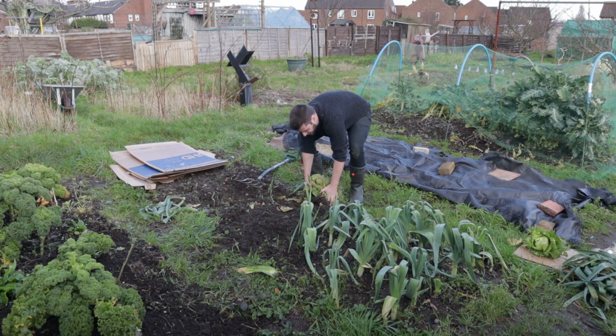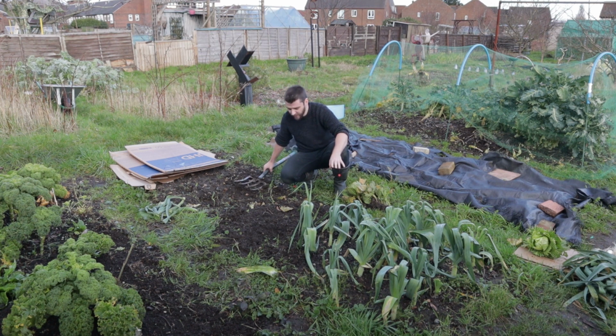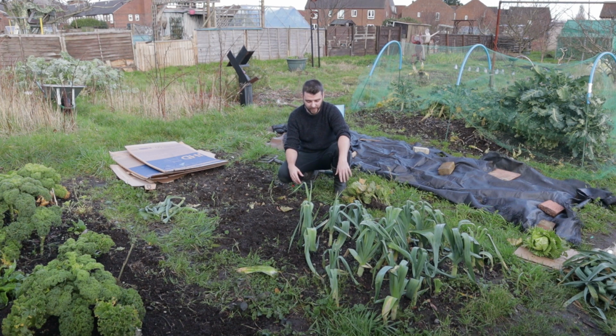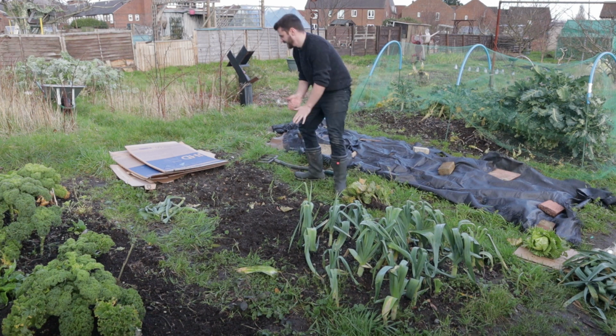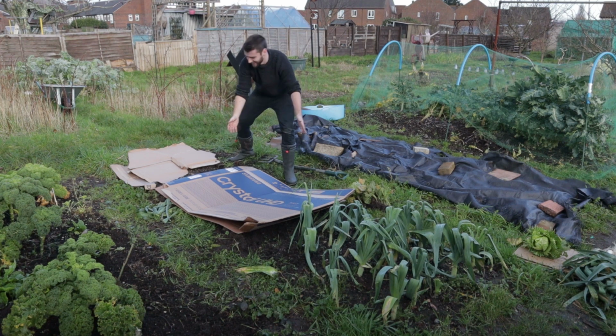So I'm gonna just get rid of these, and the thing that's so beautiful about the cardboard, I don't have to dig this over, don't have to do anything. I'll just put it on, it'll kill off everything underneath because it won't have any light, and then we should be able to take it off and plant straight into it pretty much. That's the theory anyway. Perfect fit as well.